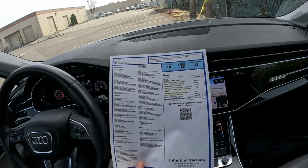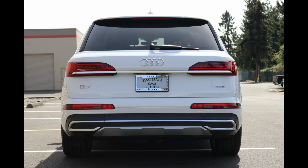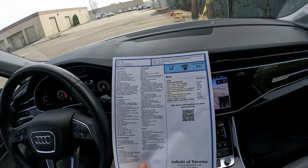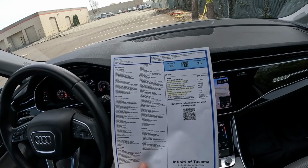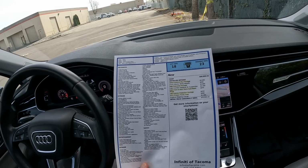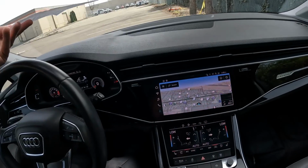And then we have the comfort adaptive air suspension, $2,500, front and rear door Audi beam. So basically it beams the Audi logo onto the ground when you open the door, creates a cool ambient effect at nighttime. Interior protection package and privacy trunk cover. And of course we have a complimentary copy of this build sheet if you want to peruse it yourself.